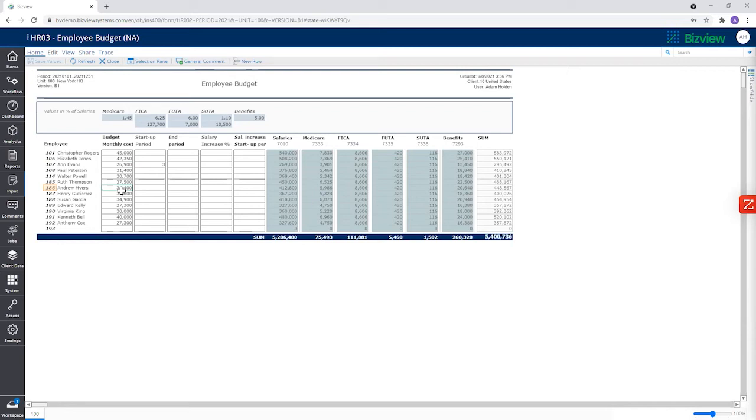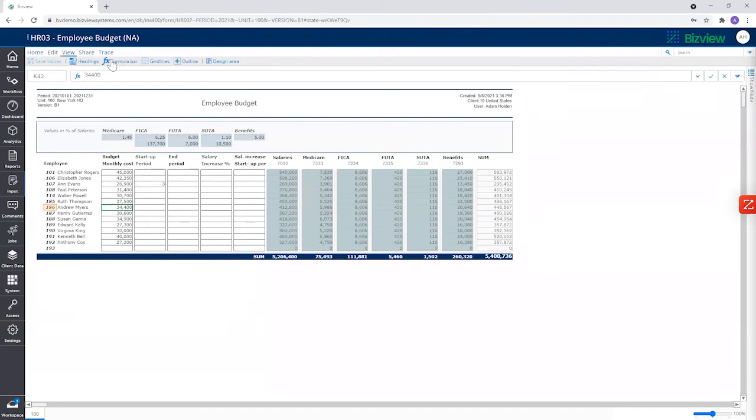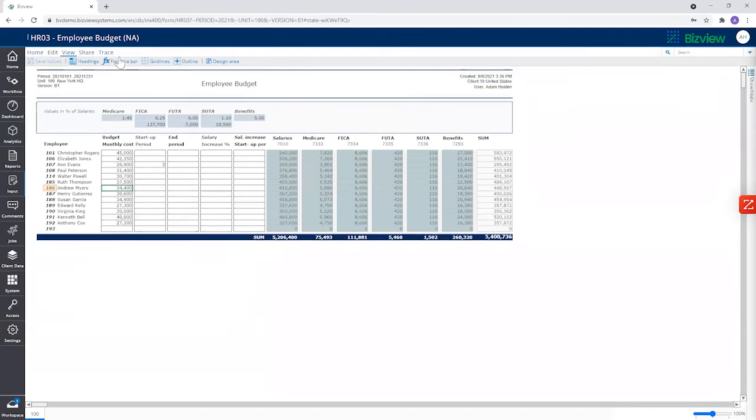And then when you hit save, it's going to automatically update and it saves back to Bizview's database. You can go in and look at the different formulas and what makes up these numbers by clicking view and then formula bar.